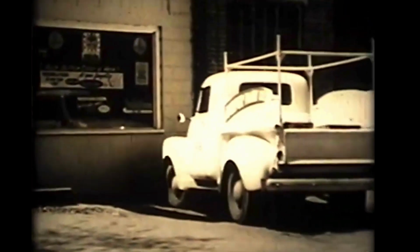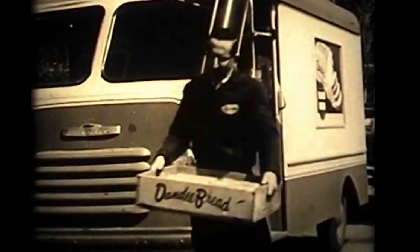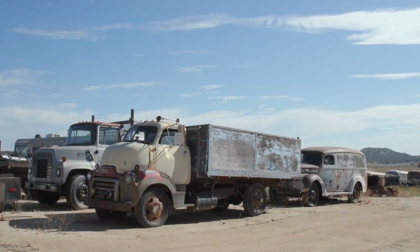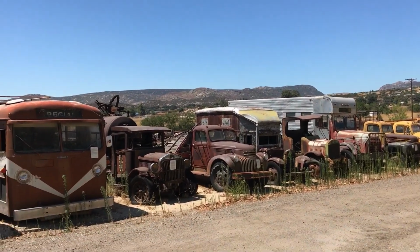Many things will be delivered by truck today. Painting supplies, lumber and construction materials, bread and coffee cake for breakfast tables. Yes, and the United States mail, too. Every one of these trucks played its role and might have been headed for the scrapyard, but instead was donated to this place called the Motor Transport Museum.